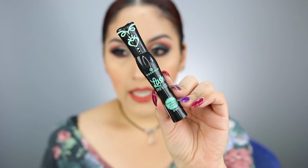Another product that I would definitely recommend, I don't believe they have this at the drugstore, but you can find this at Ulta, is this mascara by Essence. It's the Lash Princess False Lash Effect Mascara. This is what I'm wearing on my lower lashes. I just feel like this volumizes and lengthens my lashes. It gives me everything in one. It just really makes my lashes look long and full and just pretty. I just really love this mascara.